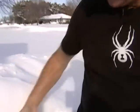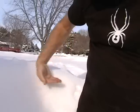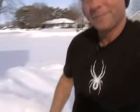See, we got the monster snowstorm last night. You can hear the people plowing, blowing out the snow this morning. This is pretty deep stuff. You can see here, it comes up to my waist level. So we're pretty deep here in snow.